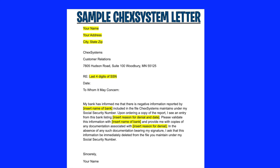Only put the last four digits of your social security number for security reasons, and the date. And so it says, to whom it may concern, my bank has informed me that there is negative information reported by, and then you insert your bank, the bank that you were trying to get an account with and you got denied, for example, Bank of America, included in the file Chexsystem maintains under my social security number. Upon ordering a copy of the report, I see an entry from this bank listing, and then you share the reason for your denial and then the denial date.